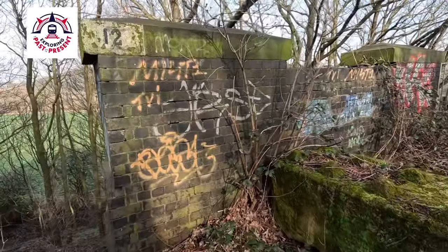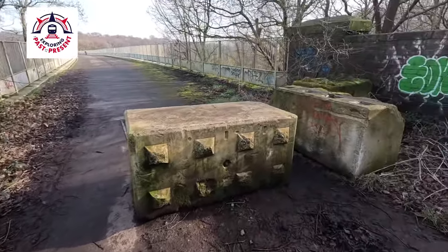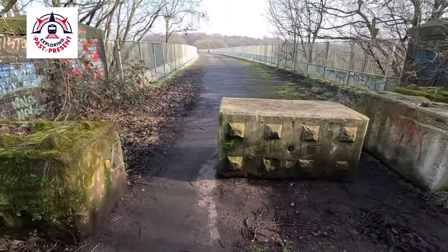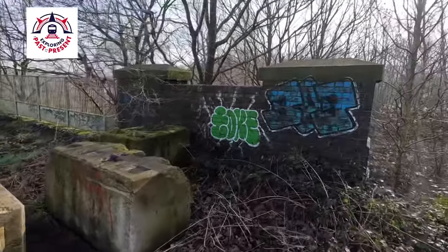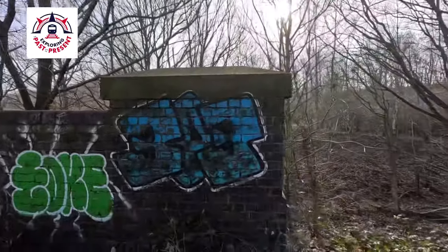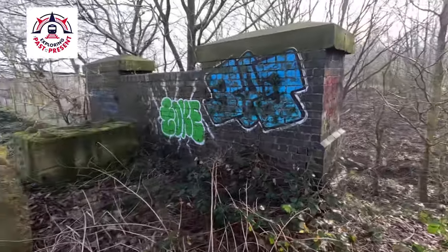So I've just reached the end of the Ardsley Viaduct, and I've got these, I think these are vehicle protection blocks that are going to stop vehicles from crossing over the viaduct, like I said in part one. And you've got the same brickwork and the coping stones that are on top of the abutments on the embankment.